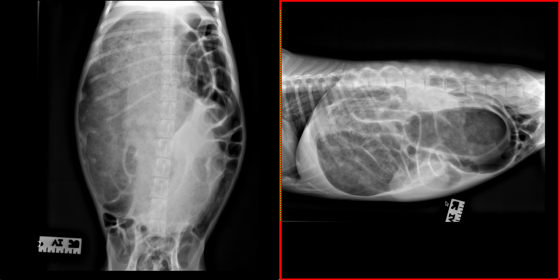Our conclusions for this patient generally involve the severe distension of the entirety of the gastrointestinal tract. So let's break this down. There is severe diffuse small intestinal dilation and displacement. This is most consistent with a mesenteric root volvulus.